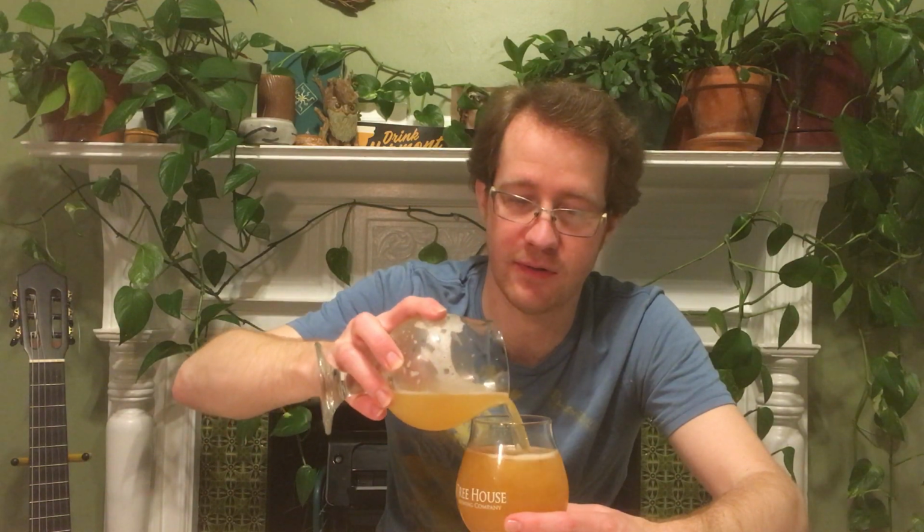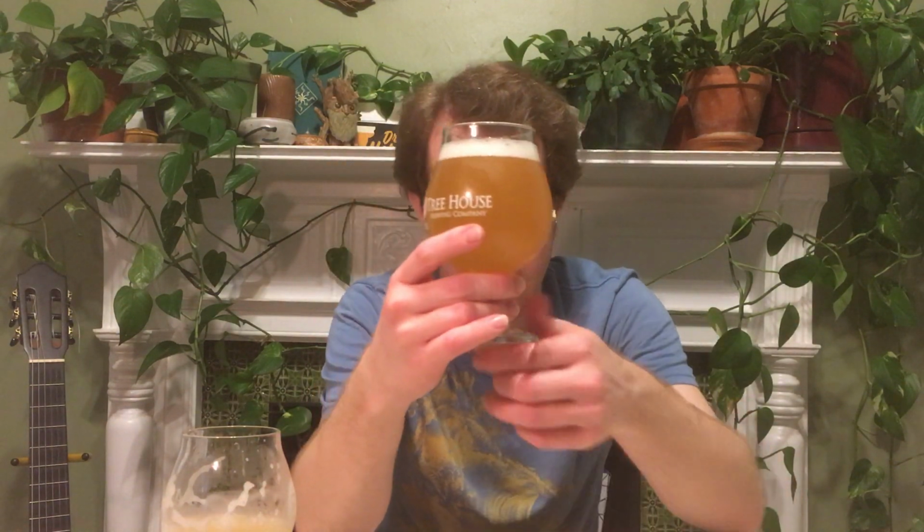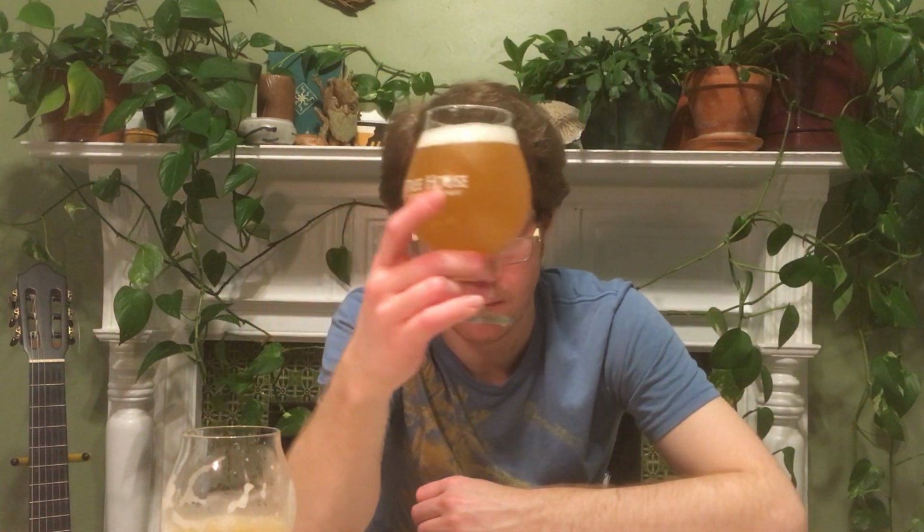I'm betting that mixing them together will be the best combo. I'm going to do Congress into the Melcher first. And still got a pretty good haze. Let's see. Wow. The Galaxy almost overtakes the Mosaic. There's a little bit of peachiness in the finish.